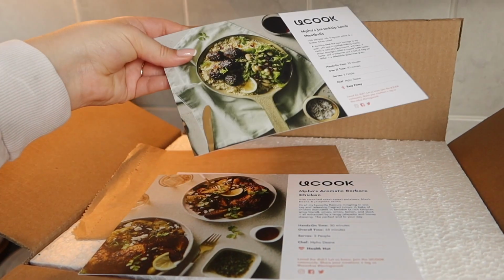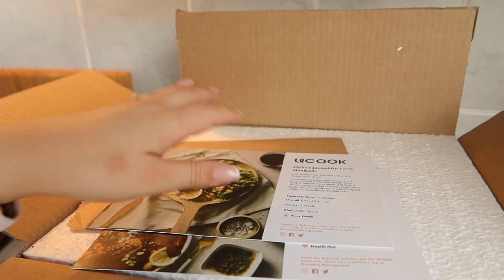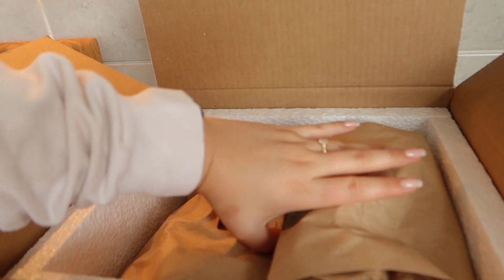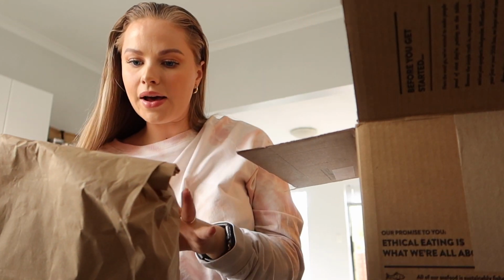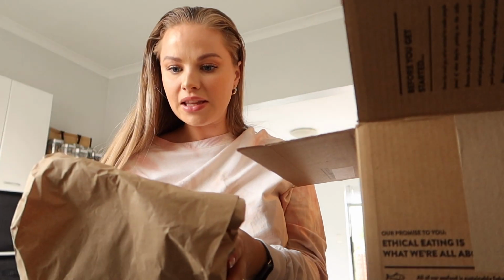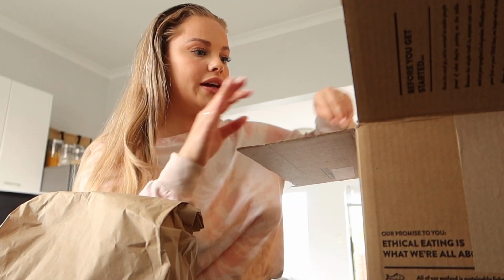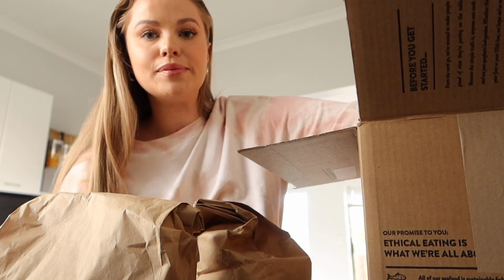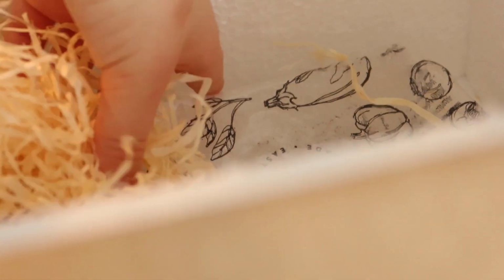It comes weekly. I just did two, and you get all of your ingredients in here. Their recipes change weekly. This is the lamb one, and then this is the chicken. It also comes with an ice pack in here.